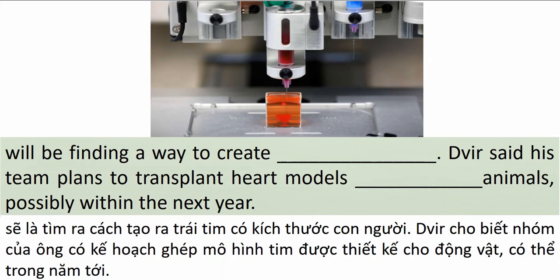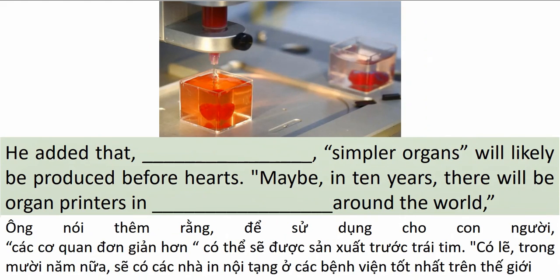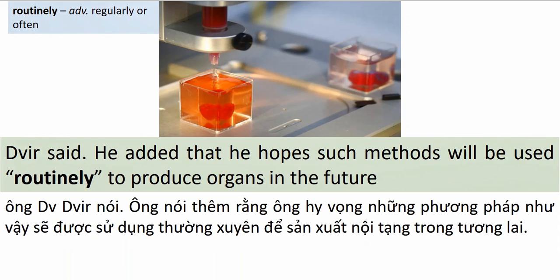DeVere said his team plans to transplant heart models designed for animals possibly within the next year. He added that for human use, simpler organs will likely be produced before hearts. "Maybe in 10 years, there will be organ printers in the finest hospitals around the world," DeVere said. He added that he hopes such methods will be used routinely to produce organs in the future.